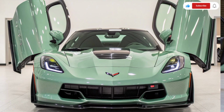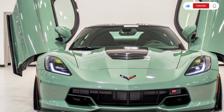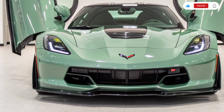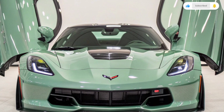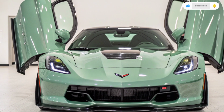Under the hood, the ZR1 packs a monstrous supercharged V8 engine delivering jaw-dropping horsepower figures, capable of rocketing from a standstill to breathtaking speeds in seconds. This power is paired with a finely tuned suspension and advanced braking systems, allowing it to dominate both road and track with confidence.